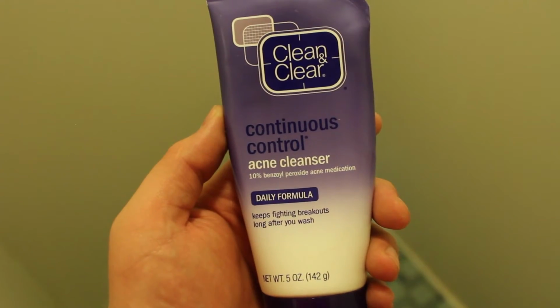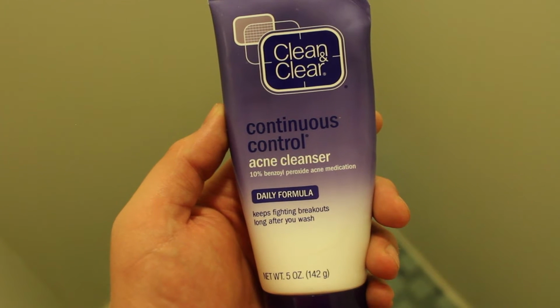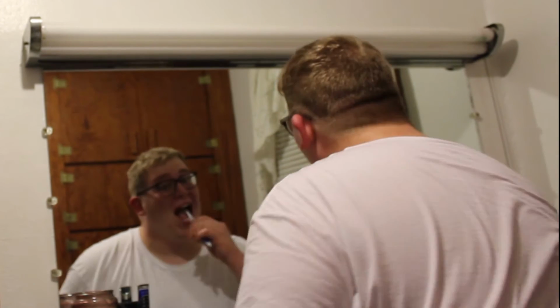The last thing I do in the shower is wash my face with this Clean & Clear acne scrub. Don't get this in your eyes either, because it really burns! After I shower, I head over to my bathroom sink and continue getting ready. First, I start by brushing my teeth. Gotta get them pearly whites all pearly!